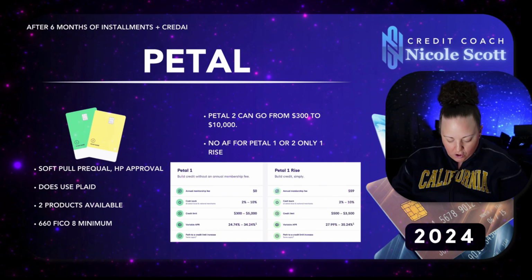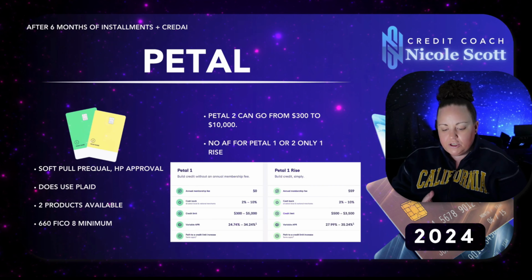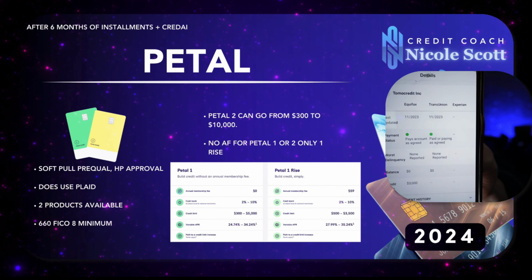Looks good. Tomo is the one that does not report to all three. So Tomo only reports to Equifax and to TransUnion. So that's the one that I was thinking of, guys. And I have that one too.